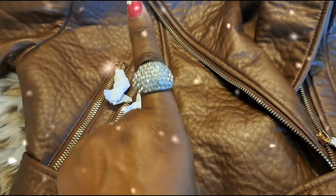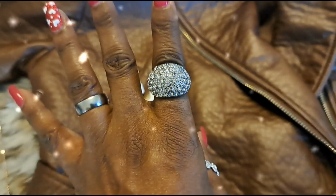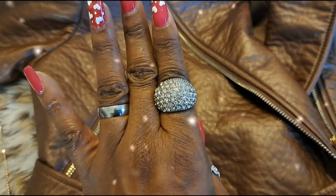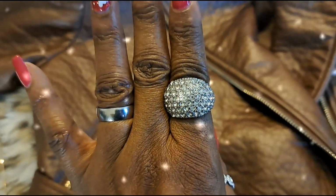I picked up this ring. I don't know if I showed you guys this before, but I did pick up this ring. I forgot where I got it from. Simply Cute. Y'all, I'm getting me one like this for real. This is my next goal. This one right here. Okay, I'm going to get one just like this. A real one. This is super, super cute. I wish this ring was real so it won't fade. But I'm going to tell y'all straight up, I am going to get one like this.